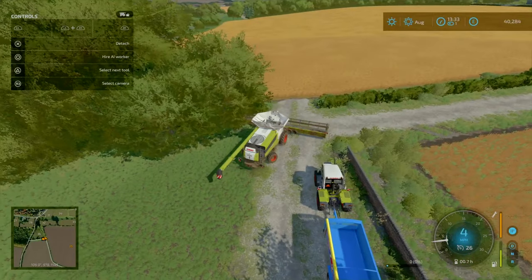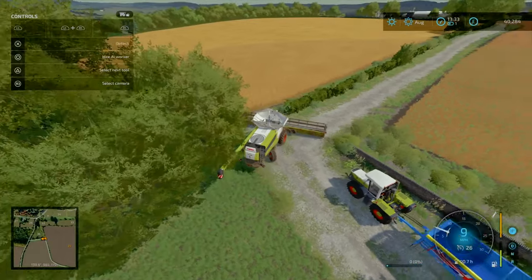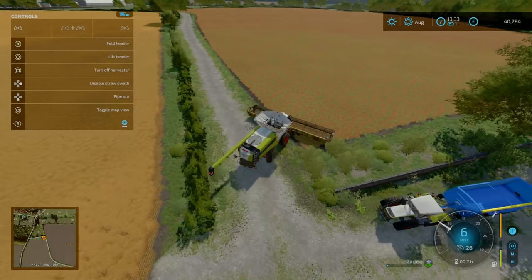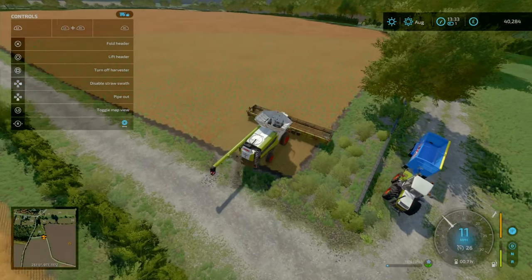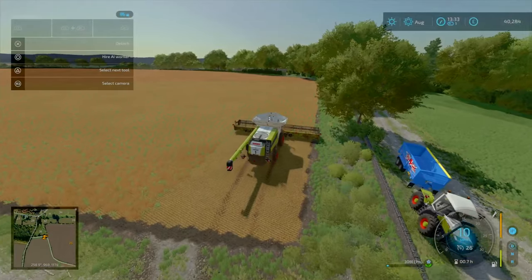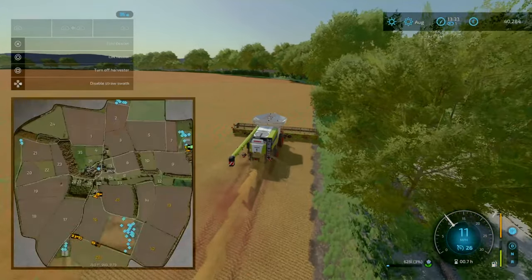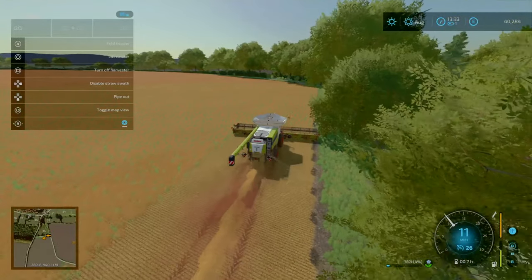But yeah, that's our barley there. So let's go and harvest these lentils. And I'm praying we'll get straw from this. Do we get straw? Thank hell for that. We've got straw on that.